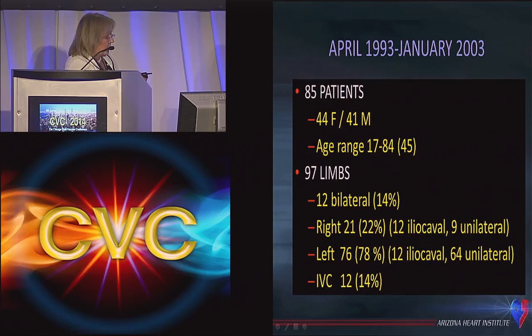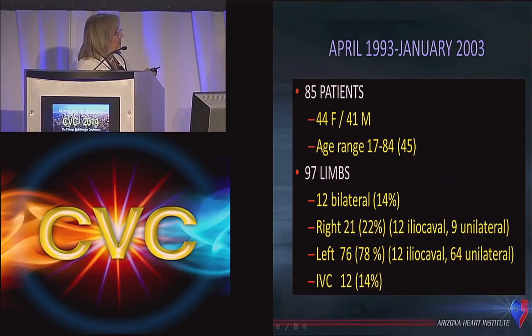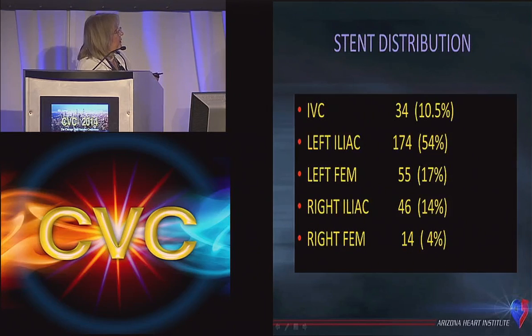So I'm going to share with you our data of 85 patients, pretty evenly split, average age of 45, and 97 limbs, most of which were left-sided, as you can see, some bilateral involving the cava. The left iliac was the most commonly stented, 34 patients, or 34 limbs into the IVC. Most often, left femoral, we stented down into left femoral sometimes, and the right side less often.